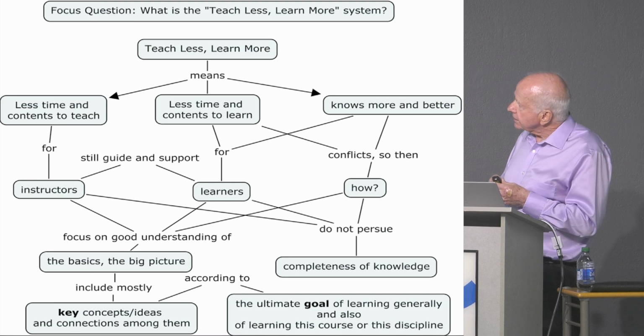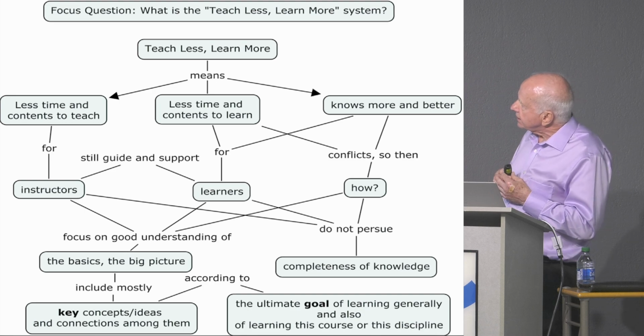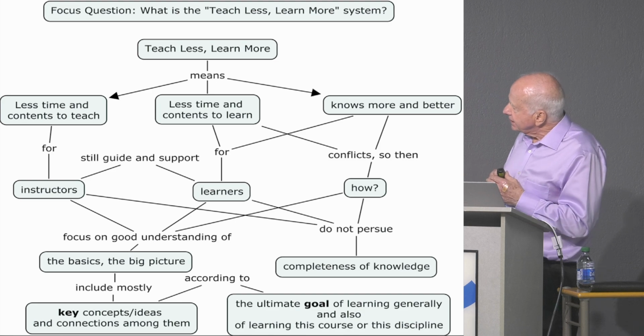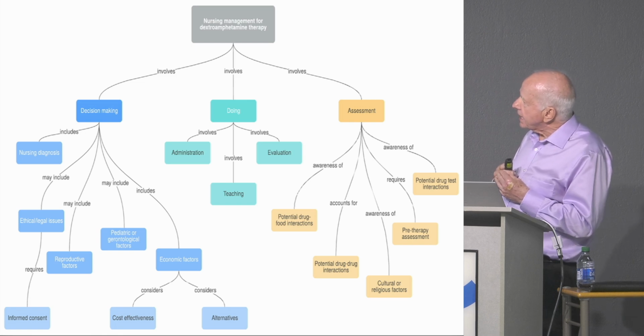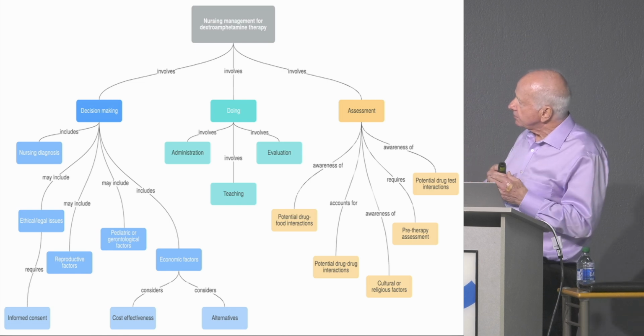And here's a concept map. And I guess he was using this for his book, Teach Less, Learn More. Here's a more, I think this comes straight off the IHMC website. This actually reminds me more of a mind map, because a mind map has this classification system, a taxonomy.